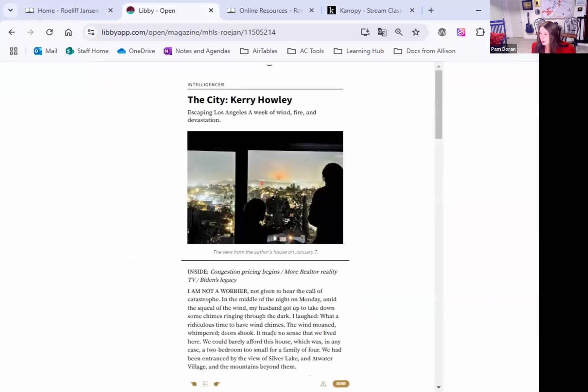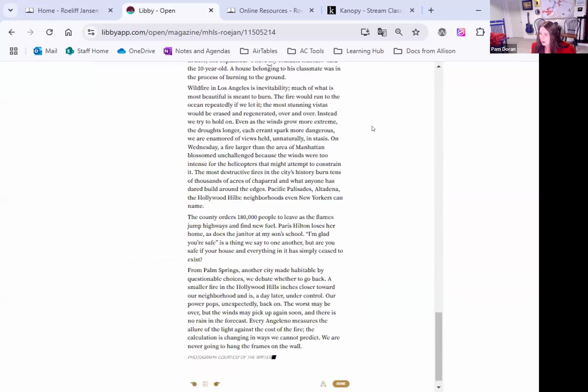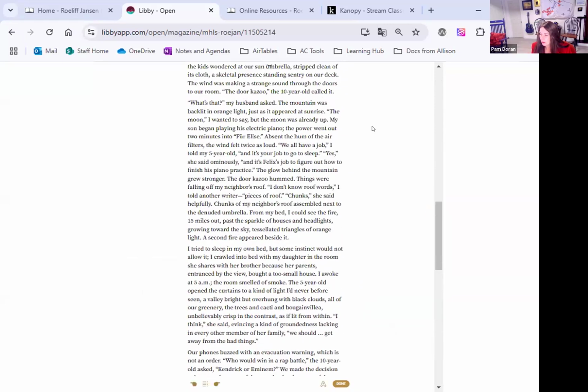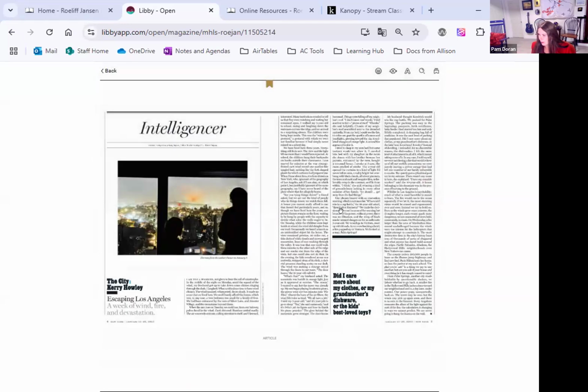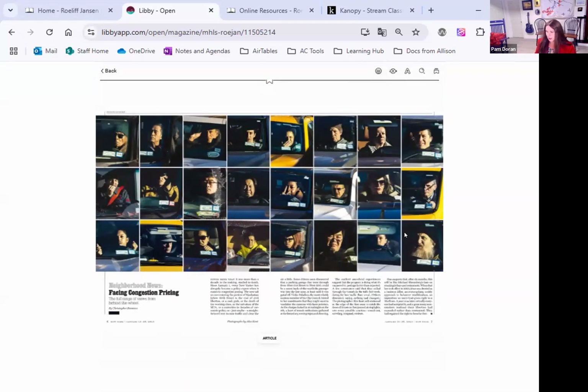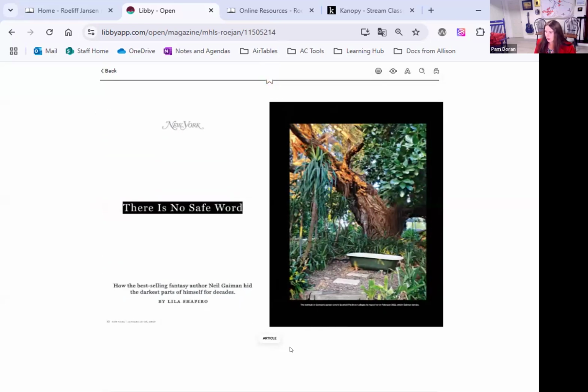If I click article, it makes it into its own digestible article. So it parses out the articles for you. If you're having trouble reading it, or if you feel like it's too small, it also gives you the option of bringing this out. And then I hit done here at the bottom. So it lays it out exactly like the type is on the actual magazine that you would find on the rack. But the article feature makes it into one long column for you.